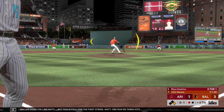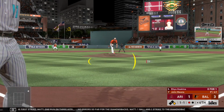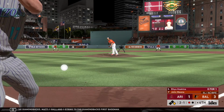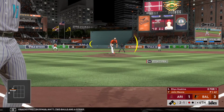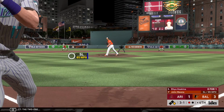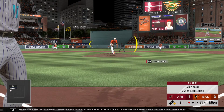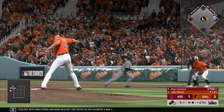1 run on 3 hits. No errors so far for the Diamondbacks. 1 ball and 1 strike to the Diamondbacks first baseman. 2 balls and a strike. The 2-1. Inside, ball 1. Good job to work the count and put himself back in the driver's seat. Started off with 1 strike, and now he's got the count in his favor, 3-1.